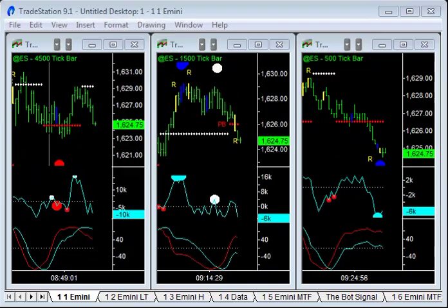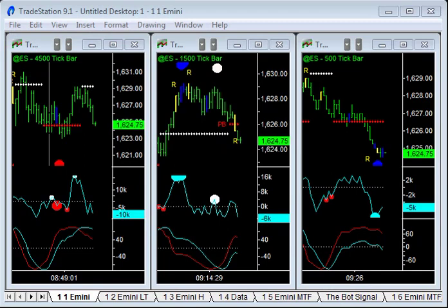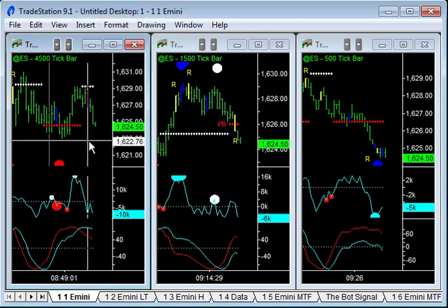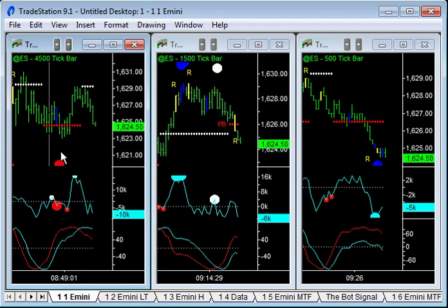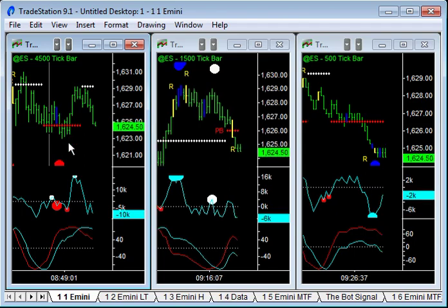Move my target out at 21 even, just want to move it out of the way, and this thing's just collapsed through support here, the pullback level. I'm at a down bar RAMBO pattern, not too worried about that. This is clearly in a downtrend, and we're gunning for the low of the day, which is 23 even, so that's where my initial target was. So if we get to it, we'll probably go through it.